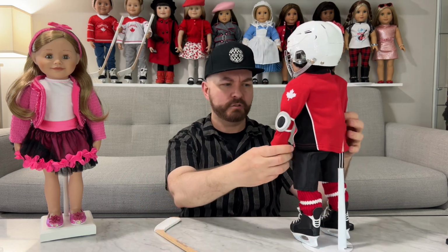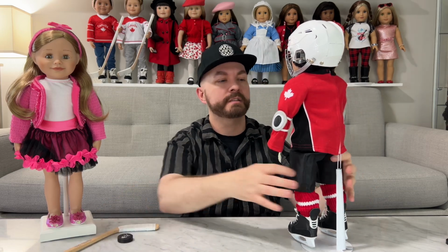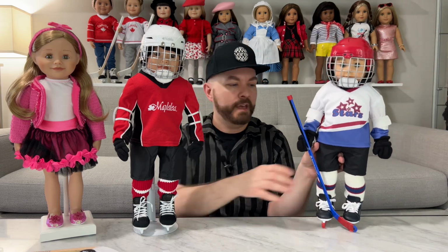Yeah, I'll try to make him hold the stick after, because the next thing I want to do is compare this uniform to the American Girl one. First of all, so here is River, Winter's brother, and then here is Rory. Oh, he's a lot heavier. I don't know why that is.